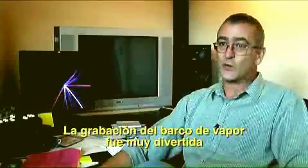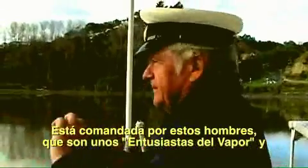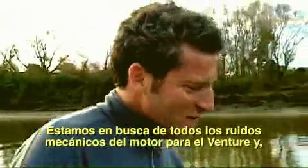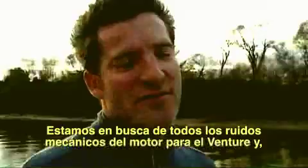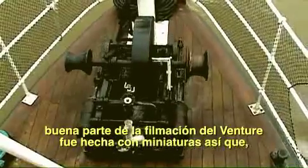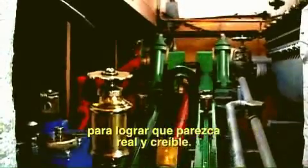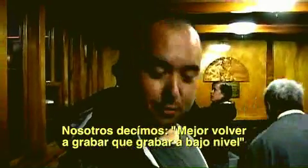The steamship recording was really fun. It's crewed by these guys who are all steam enthusiasts, and they were just great. We're going after all the mechanical engine sounds for the Venture, and a lot of the Venture actual footage has been done with miniatures, so bringing the realistic sound to life is crucial to making it feel real and believable. We over-recorded this boat. Better to over-record than under-record, we say.